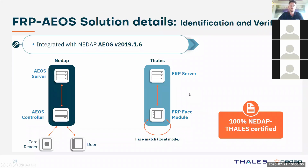So here, this is showing a little bit more detailed view of the architecture. On the back end, you have an AEOS server and you have an FRP server. And then on the front end, you have multiple controllers that are located near to the doors. And you have face modules also located near the door. So the first step is to do the enrollment. So shown here, it is triggered by the AEOS server, which communicates to the FRP server. Image is taken, picture is recorded, and now you're in the system.